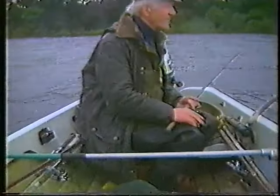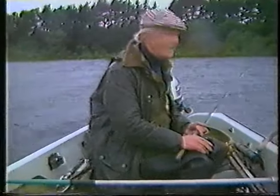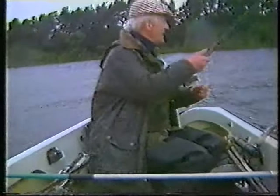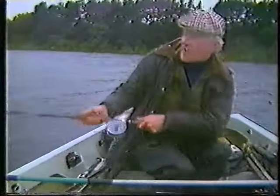Oh, he is away on a real dash. Oh, he's off. Botheration. Oh, holy Moses. He's off. Well, I think that was a very clever sea trout. Well, I'm just going to keep on casting. Holy Moses, after all that.